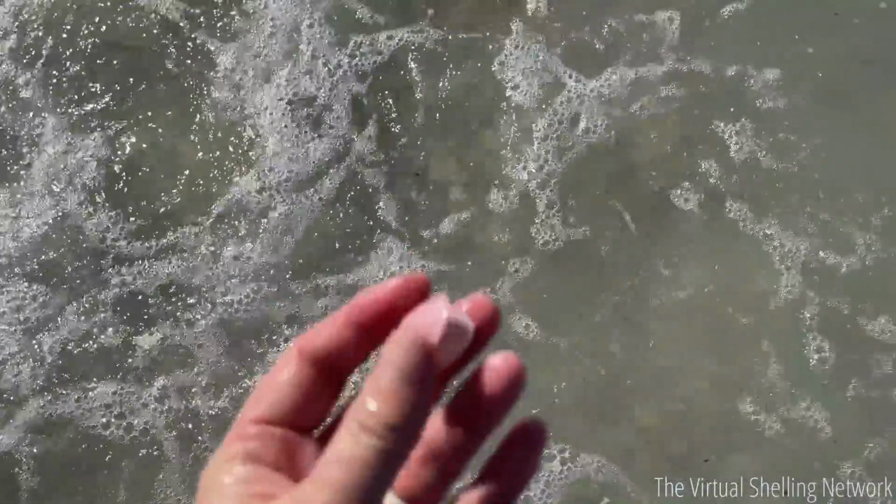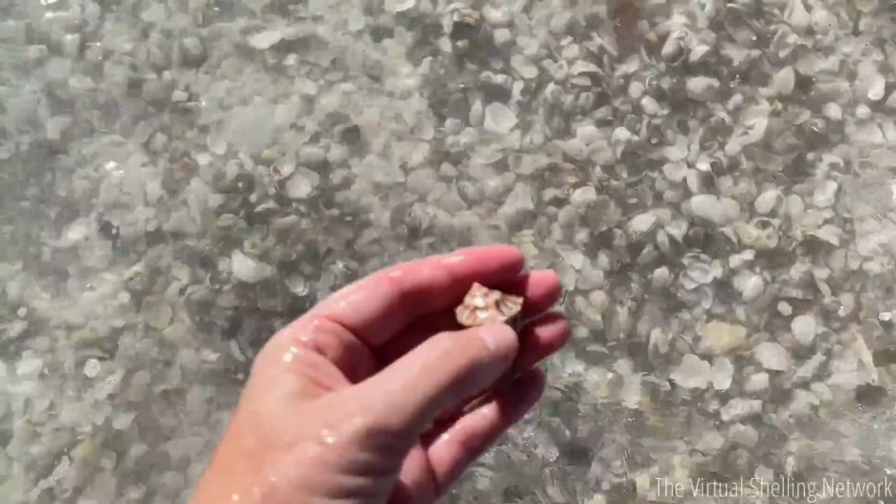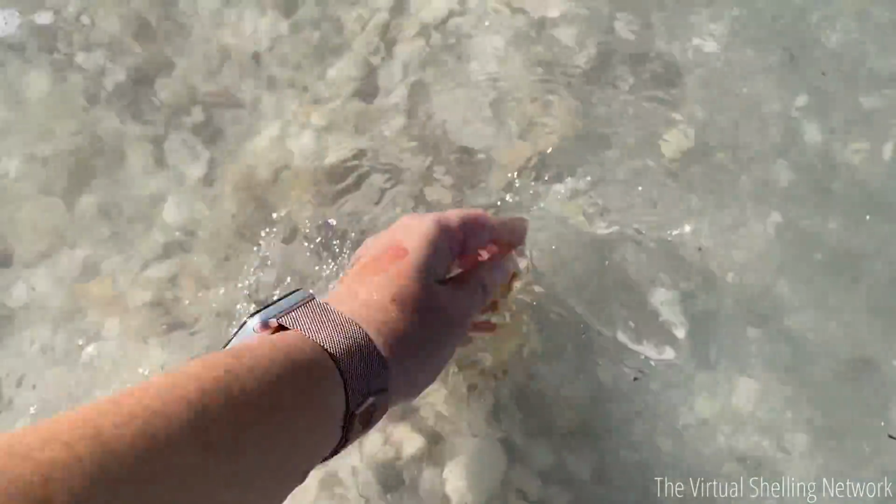A really pretty little intact scallop. Nobody home, all cleaned out. That's fantastic. Oh, and the waves are coming in and it's getting hard to see. There's a little whelk here. I think there's another little whelk here. Oh, barnacled whelk. Settle down, waves. I want to shell here. Oh, that was broken.